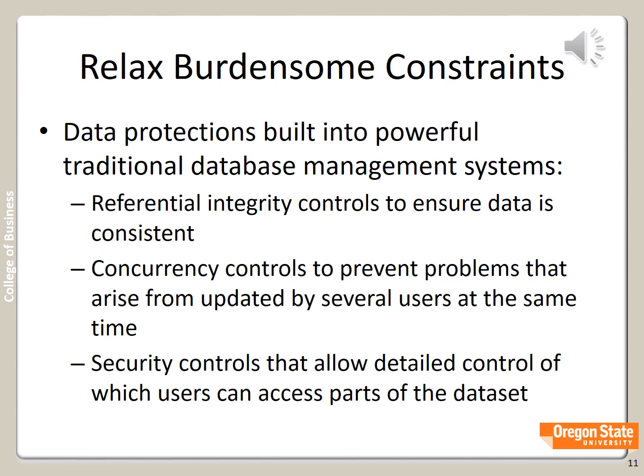For example, an invoice record cannot be saved with an invalid customer number, and the system can block deletion of any customers who have listed invoices. This is called referential integrity. Another example are concurrency controls, which protect from conflicting updates.